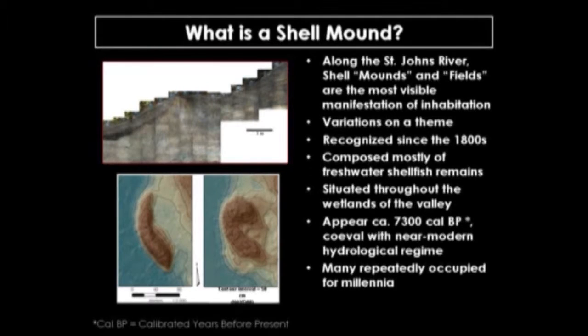The kinds of shellfish include, by volume, normally around 90 to 95%, a small snail called the banded mystery snail, or Viviparus georgianus. All the kids at field school always love walking around calling things the banded mystery snail. It's very mysterious for a number of reasons. One is that we can't find them today.